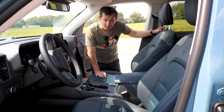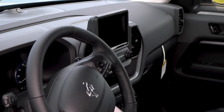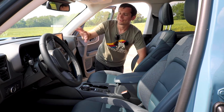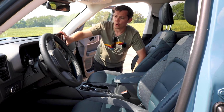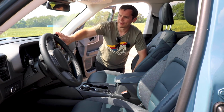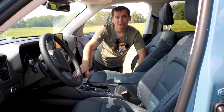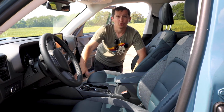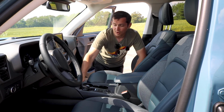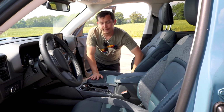Of course, as you look up here in the front, you do have your 6.5-inch screen, and that has got Sync 3 standard. And so what that is going to give you is access to all of your phone apps like Google Maps, Waze, Spotify, Pandora, any of those apps that you would use on your phone. You'll be able to use that through hooking it up on Android Auto or Apple CarPlay. Down here at the bottom, you do have this wireless charger. You've got a USB-A and a USB-C type charger.